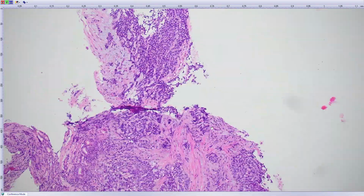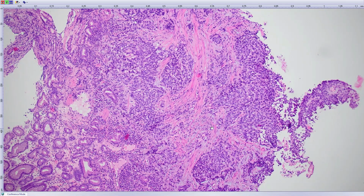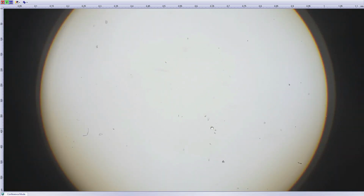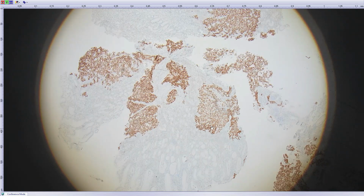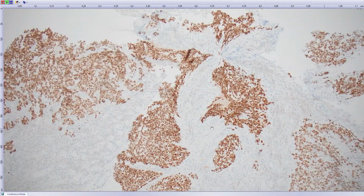And there was a quite important piece of information on the requisition form. The patient was known to have another lesion in his lungs. So we stained for several markers, including squamous. This is P40 staining, and cytokeratin 5/6 were also positive. So this is metastatic, poorly differentiated squamous cell carcinoma of the stomach.